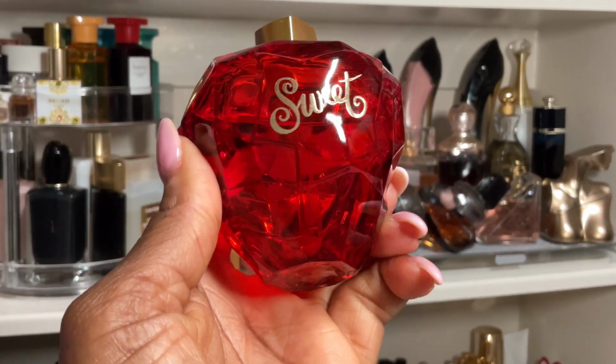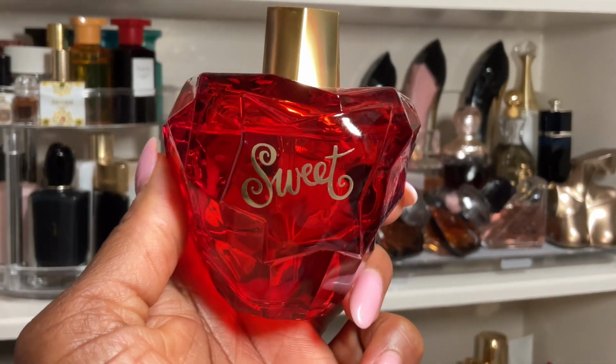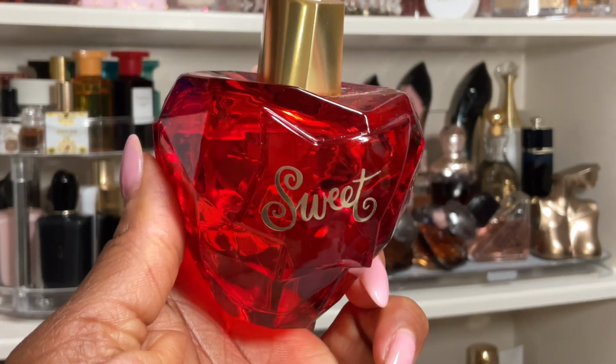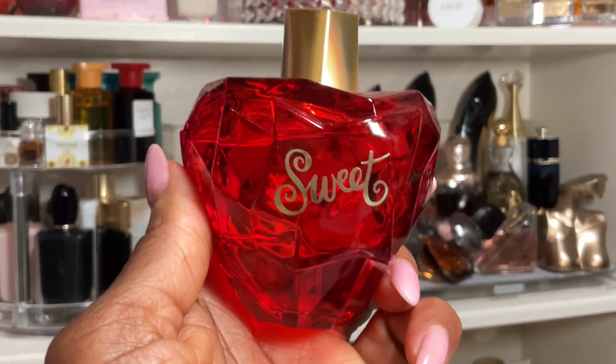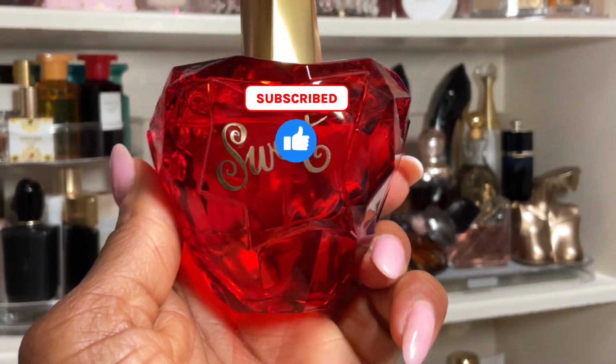I just don't wear it a lot. I do like the bottle. I just don't wear this fragrance enough to justify keeping it in my collection. So if you are interested in Sweet by Lolita Lempicka, let me know down in the comments, and of course check out my Poshmark.